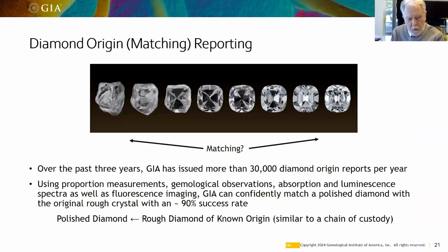So what we do is what's called an origin report, but it really is a matching report. We examine a rough diamond that comes to us from one of our mine clients, and we document it, and then it goes out and goes through the polishing steps, and we end up having the cut stone submitted to us again. And the question is, can we match the cut stone and the rough diamond?